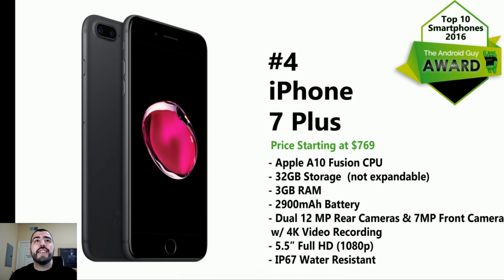Now, this price point starts at $769. It has their processor, the A10 chip made by Samsung, if you didn't know. You have 32 gigs of storage, non-expandable. And again, that's why it's starting at $769, because it does go higher depending on how much storage you want. Kudos to Apple, though, for really doing the 32 gigs built in. That was a very great thing they did, and definitely helped out in the long run, I feel, for their sales. 3 gigs of RAM, 2,900 milliamp battery, and Apple has one of the best battery lives when not using the phone. When you do not use the phone, the battery life is amazing. However, when you do use it, that's when it starts to drain more quickly than other devices we review.